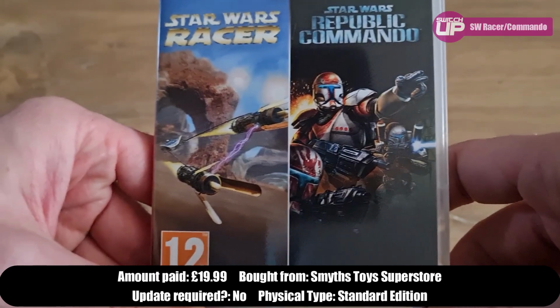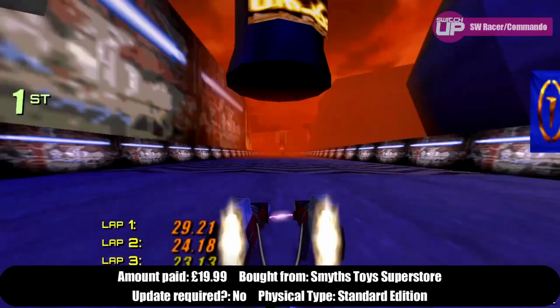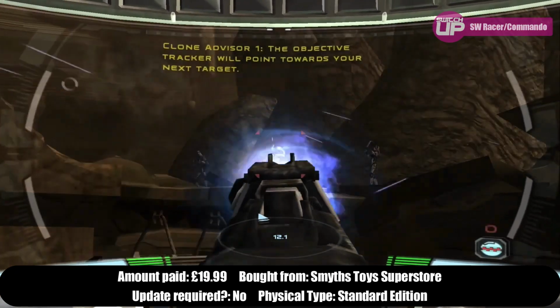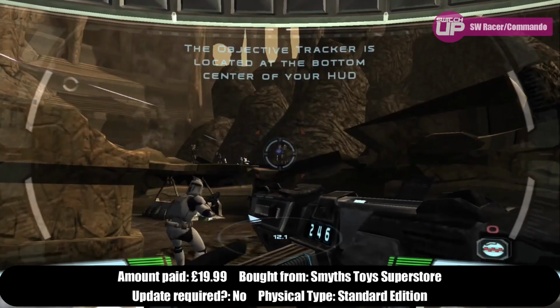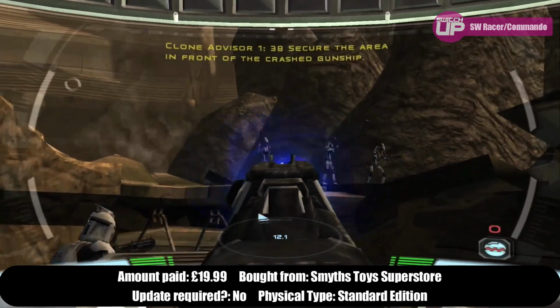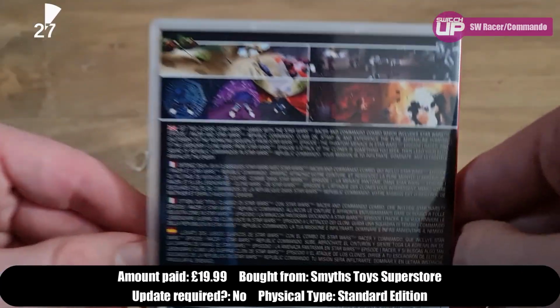Episode 1 Racer released in 1999 for Windows and the Nintendo 64, and is a well-loved game based on the pod racer scene from The Phantom Menace. Republic Commando, on the other hand, came out a bit later in 2005 for Windows and the Xbox, and is a first-person tactical shooter where you take on a squad of four, controlling the actions of your fellow squad members by using tactical commands.